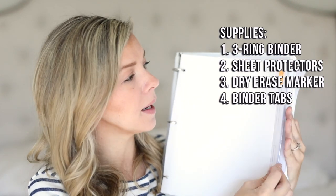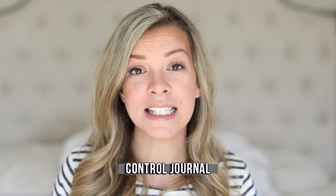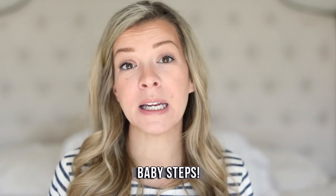Now you can't really see mine because my sheet protectors cover them, but there are binder tabs in here, and that's just to help you separate the different sections of your control journal. In this chapter of her book, Sink Reflections, Marla says you don't have to see the top of the staircase in order to take the first steps. So when you're starting to build your control journal, it's not gonna look anything like mine. Remember, baby steps, baby steps, baby steps.